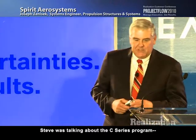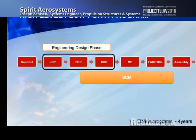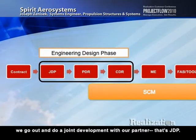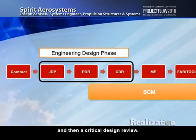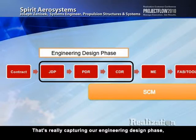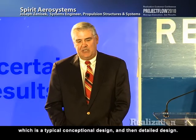Steve was talking about the C-Series program. On a typical program, we get the contract, we go out and do a joint development with our partner. That's a JDP, and then we go off to a milestone of preliminary design review, and then a critical design review. That's really capturing our engineering design phase, which is, of course, the typical conceptual design and then detailed design.